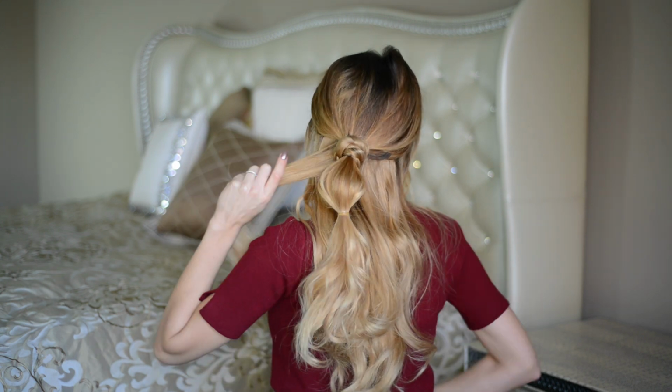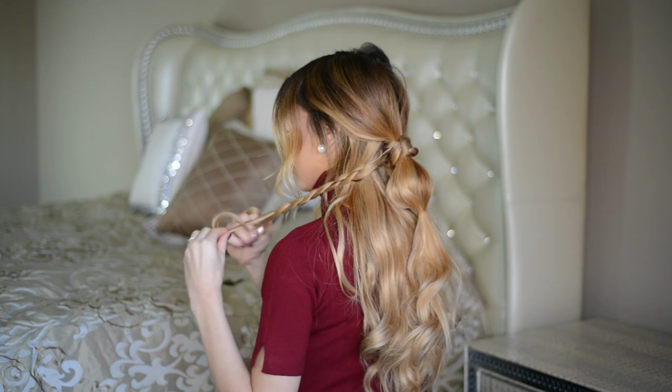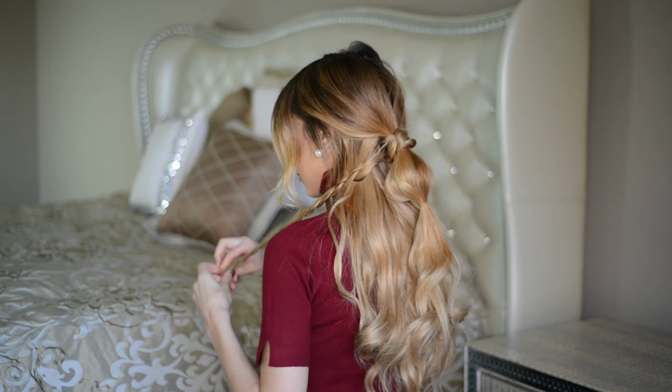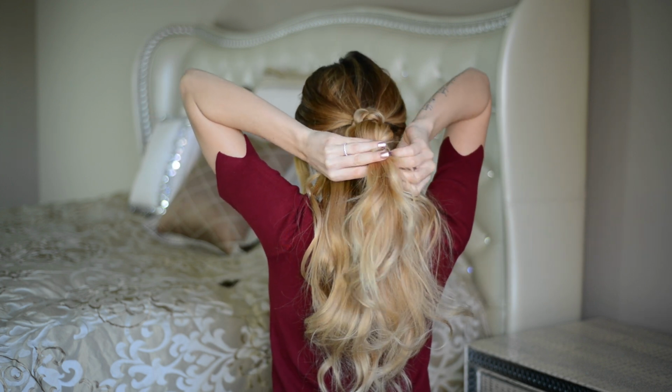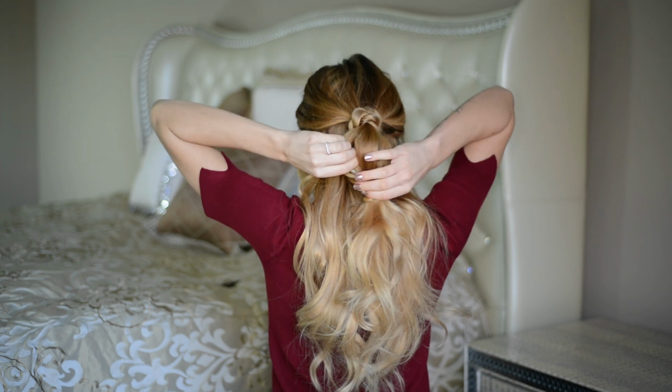Once I have my bubble, I'm taking another chunk of hair from underneath the ponytail and I'm braiding another rope braid. Once I've braided this rope braid, again, I'm taking the rope braid and wrapping it around the base of the second ponytail that I created and pinning it in place with some bobby pins.